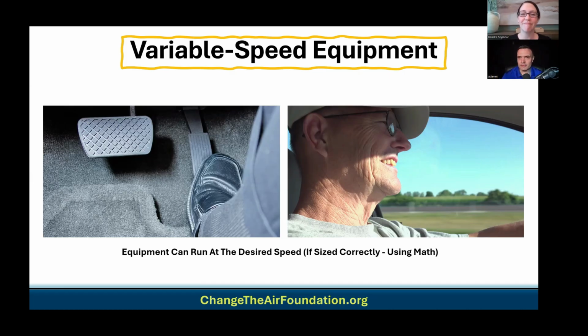You're in a school zone. You have to go slow. So the goal is to size the system correctly so you have an appropriate system that can ramp down to as low as possible while still being able to meet the max load of the house.